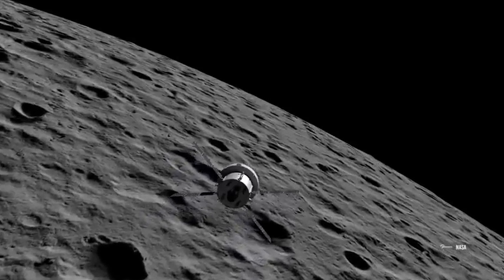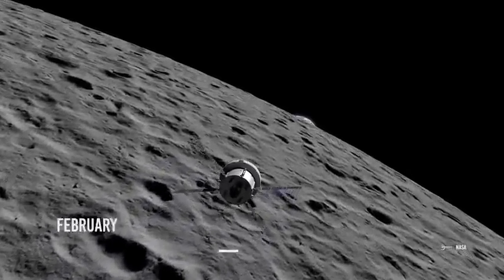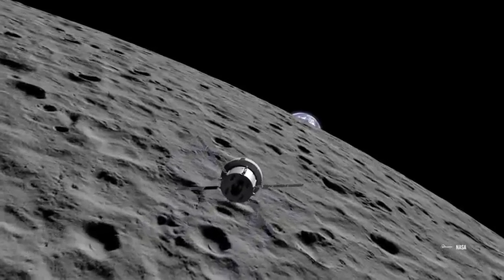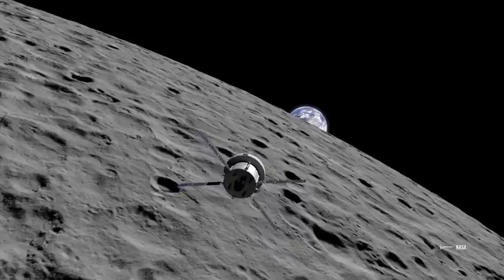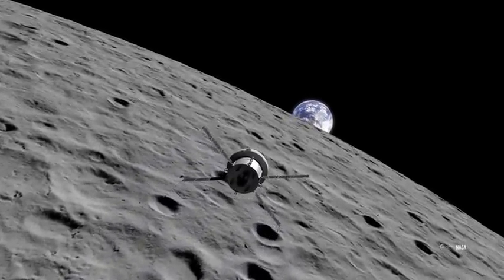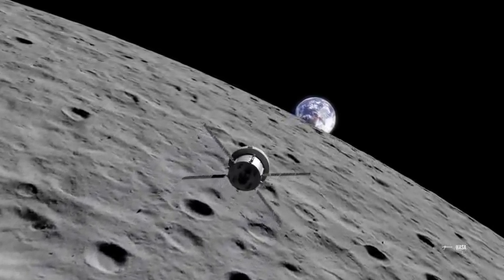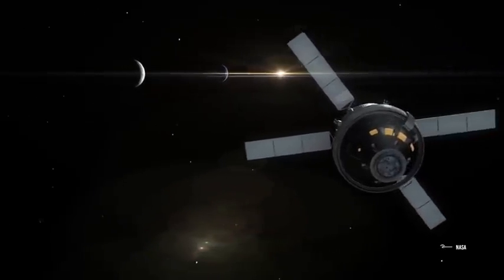After many tests and some hurdles, NASA finally set the launch date for the Artemis 1 mission in February of 2022. Artemis 2. This stage will take 4 astronauts to the low orbit of the moon inside the Orion spacecraft. With help from the Interim Cryogenic Propulsion Stage, ICPS, astronauts will orbit the moon to study the possible landing zones.